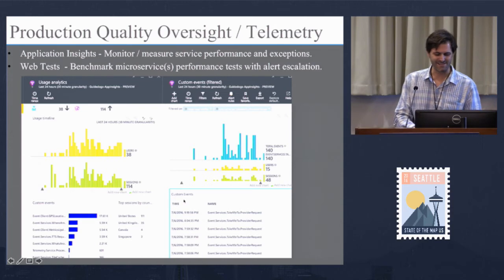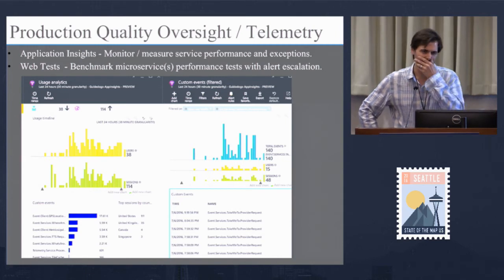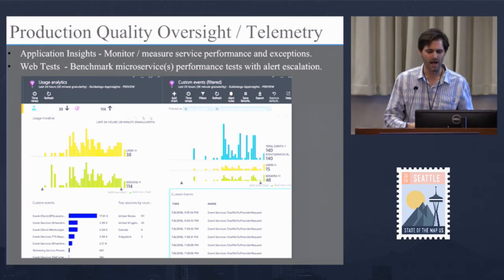I don't have time to actually demo this, but how are we monitoring all this? There's a lot going on here. There's a lot of services, a lot of dependencies. How do we ensure that these services are all operating well?